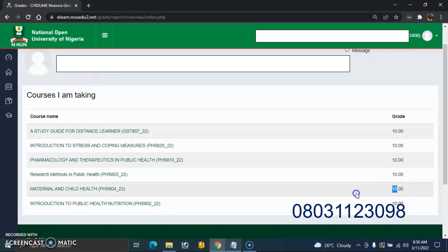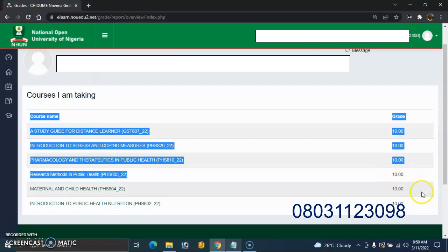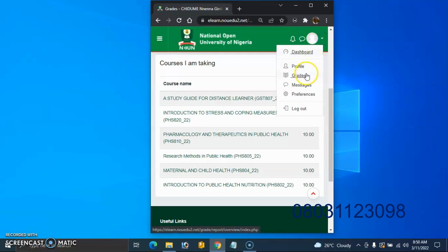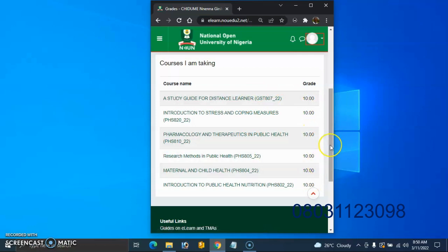This is the one we just submitted, 804 is the score. If it were on your mobile phone, you will see this avatar here. You go there and you click on grades, then you see these courses and the scores in front of each course. So this is TMA 1 for this person, 2022 first semester.